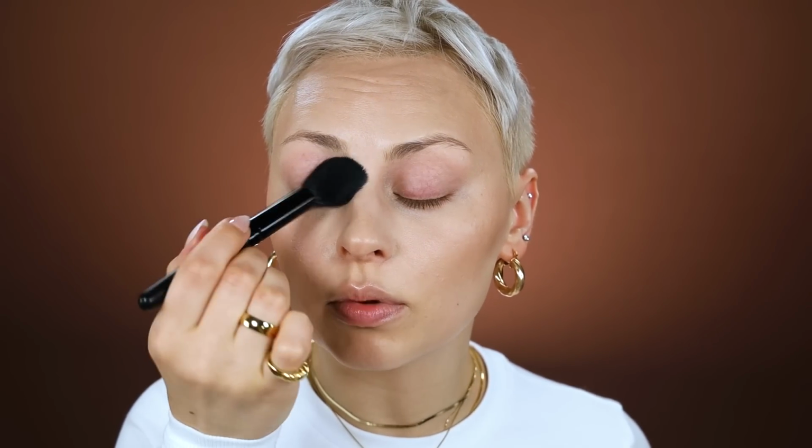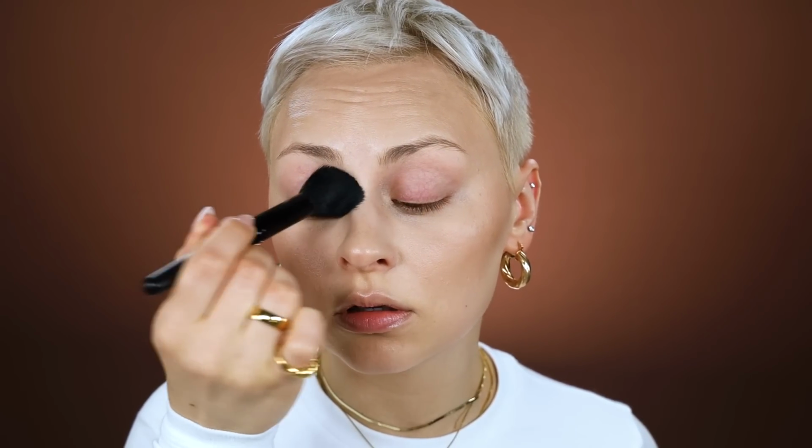Okay, I'm gonna take a tiny bit of that powder and use that to set my lids, just buff over that eye primer because I can feel a little bit too much moisture and I want to be able to blend easily.